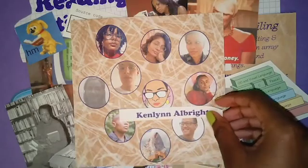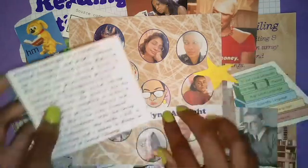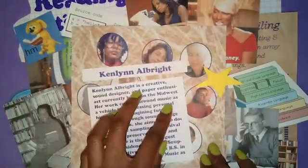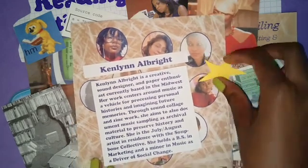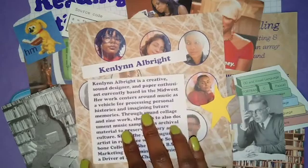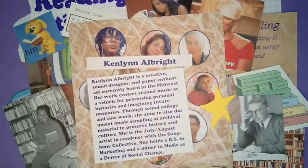Kenlynn Albright is a creative sound designer and paper enthusiast currently based in the Midwest. Her work centers around music as a vehicle for processing personal histories and imagining future memories. Through sound, collage, and zine work, she aims to also document music sampling as archival material to preserve history and culture. She is the July-August artist in residence with the Soup Bone Collective. She holds a Bachelor of Science in Marketing and a minor in Music as a driver of social change.